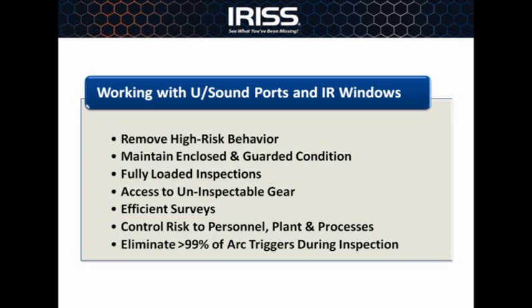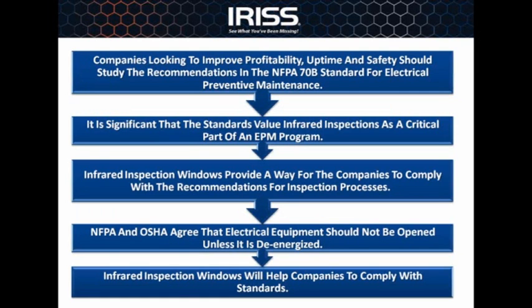And what we mean by that is if you leave the doors closed and you're working safely, the chances of you triggering an arc flash are extremely low, extremely low. So companies looking to improve profitability, uptime and safety should study the recommendations in NFPA 70B, the standard for electrical preventative maintenance. Now you can buy that standard on nfpa.org.